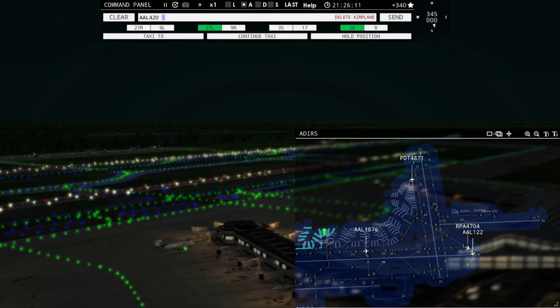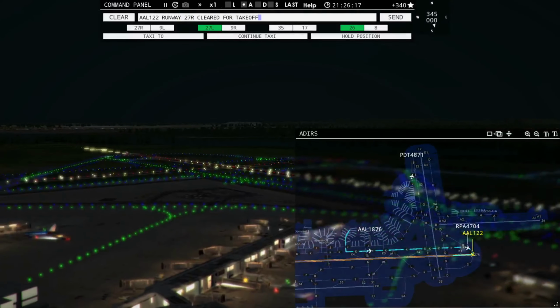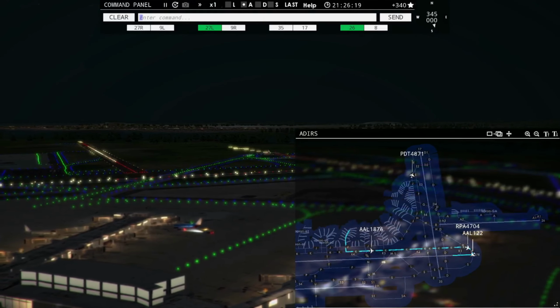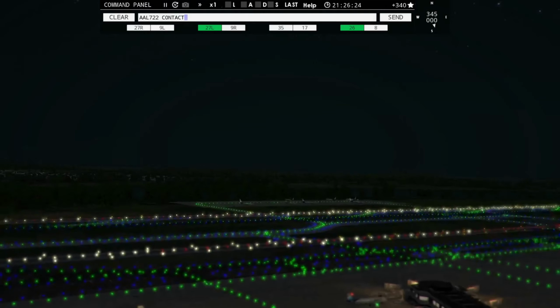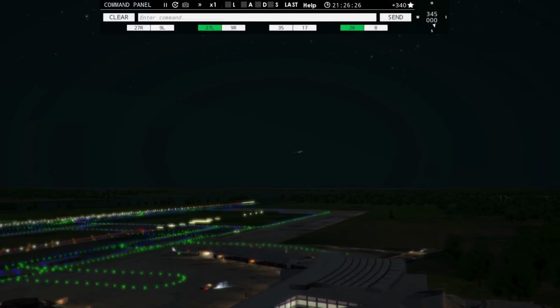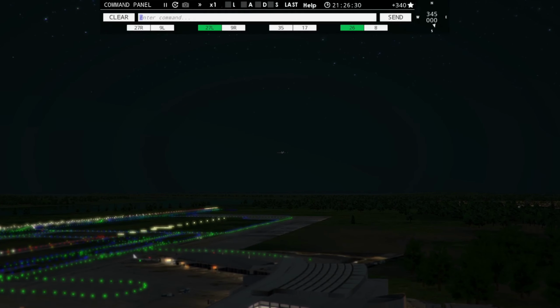All right, there goes American. American 122, runway 27 right, clear for takeoff. Runway 27 right cleared for takeoff American 122. American 722, contact Philadelphia departure on 320.1. Roger, good evening. 320.1, good evening.